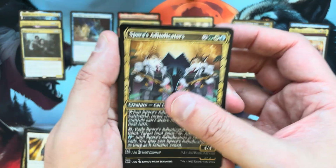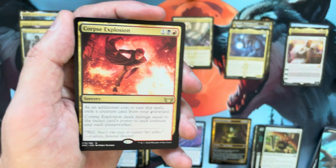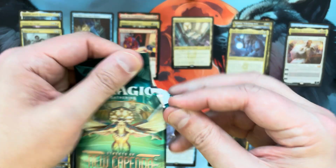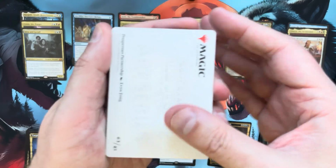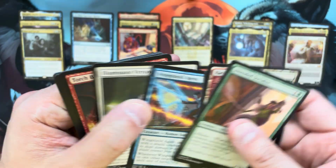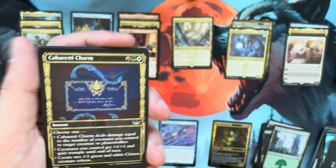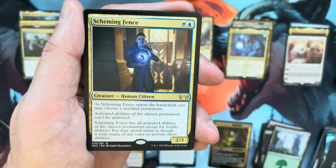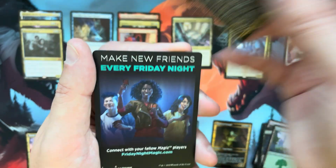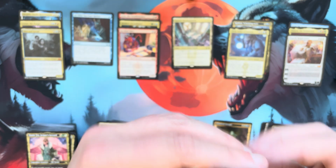Come on, list. Let's go, list. Rare is Corpse Explosion. I wanted Corpse Explosion to be a good card. It's just not. It doesn't do enough. All right. Got ourselves a Foil Forest. Would not be upset about pulling another of the tri-lands by this point. Scheming Fence as the rare in this pack. And then Shattered Seraph as a foil showcase, non-raised foil.